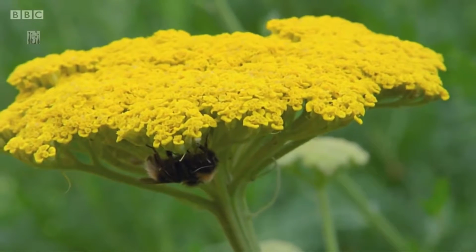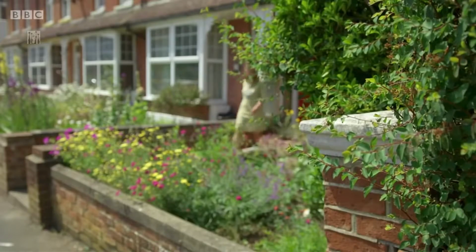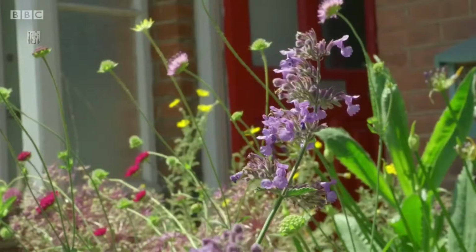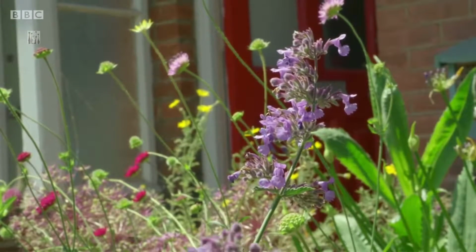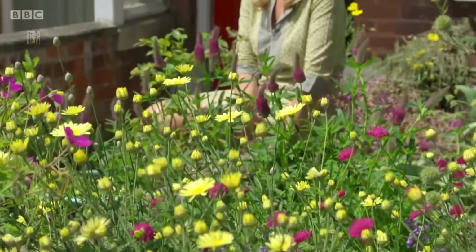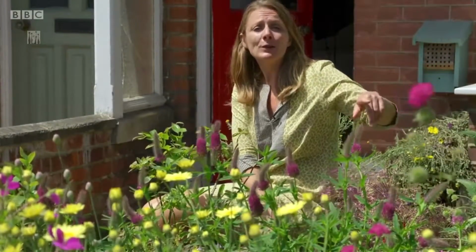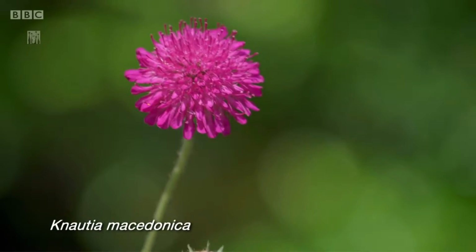Caught in a shower, insects will use flowers as umbrellas too. And it's even better if those flowers can provide a good meal. Most insects don't really care where their nectar comes from, but there are a few favourites that flower over a long period, and I love them too. There's Nautilia macedonica in the foreground, which flowers for weeks in early summer.